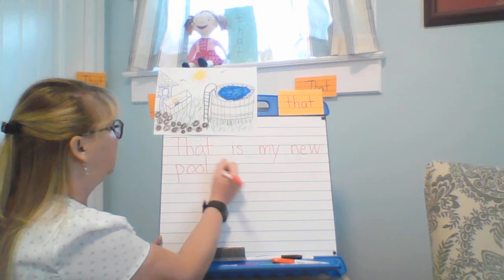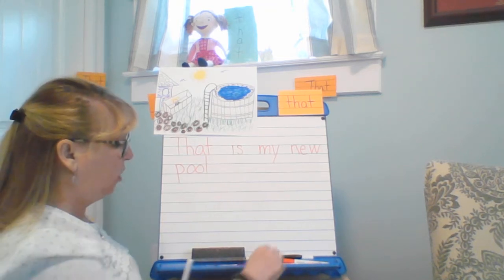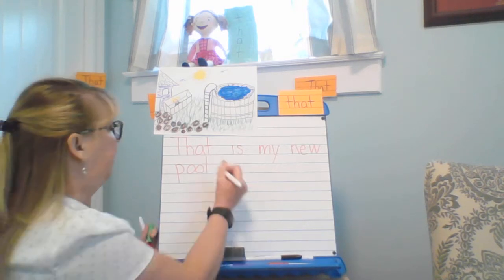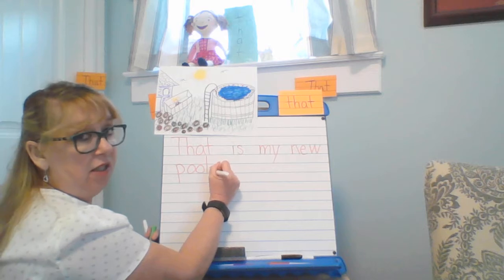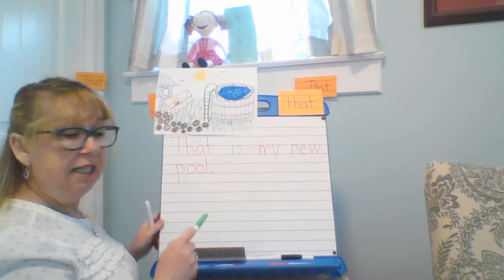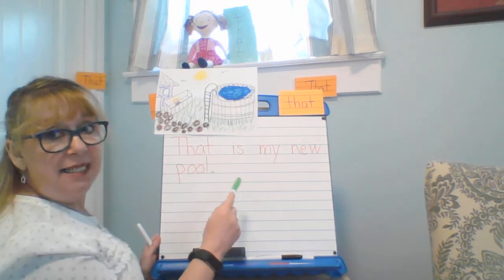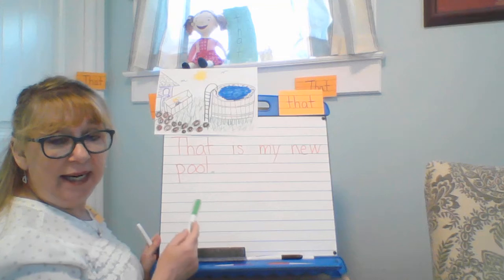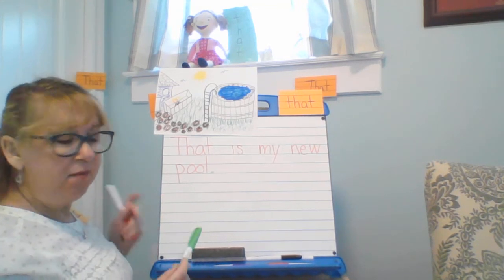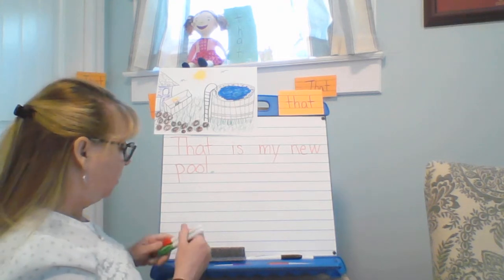Pool. That is my new pool. And we are going to put our ending, which is our period today for that particular sentence, okay? Did you like that one? Now feel free to use that picture, make your own picture. You can start with my sentence and add on your own to make a story, or you can make the whole thing up yourself, okay? Whichever way you want.